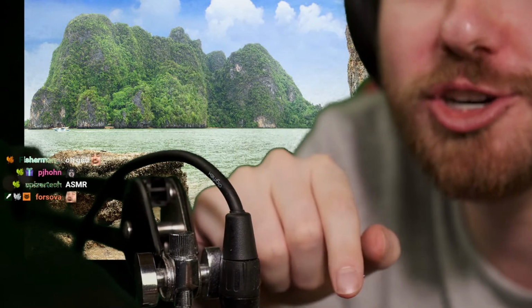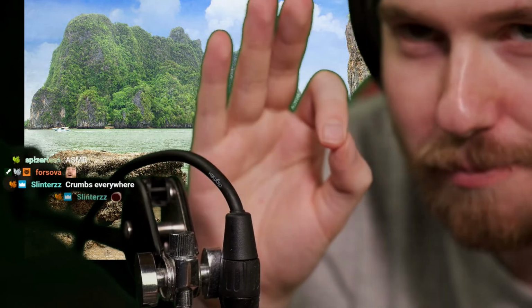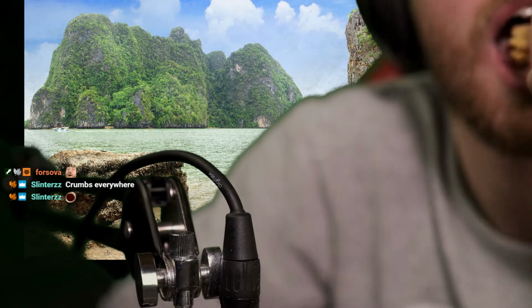So it's like a sugar cookie with like a pineapple jelly filling. Actually quite good. Very good.